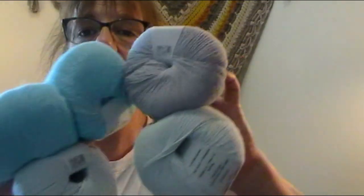Now this one here is the 100% pure alpaca. I will be ordering more of this to have for future projects because I like to make a sweater I'll double with the regular yarn. And these are the colors. Okay.